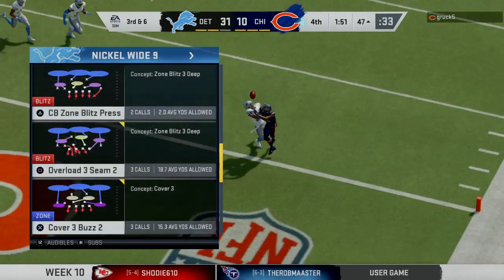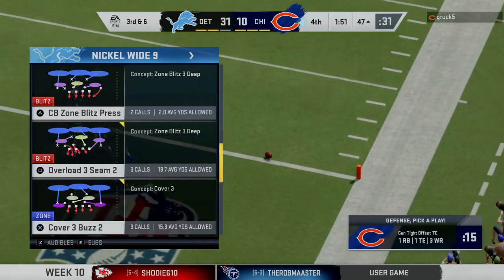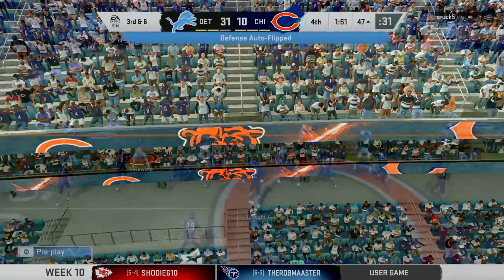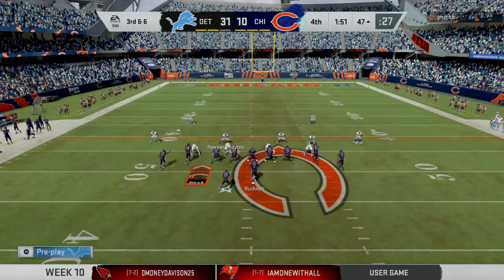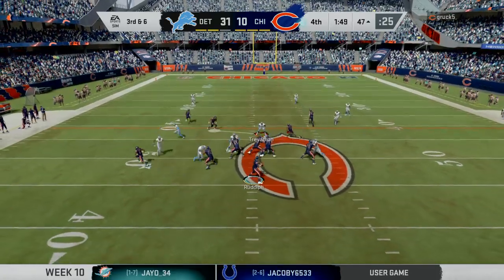This defense was definitely alert to the possibility of the deep ball, and they were more than ready for it. They've got the lead, fourth quarter. Maybe we can expect more passes like that downfield. So after the second down incompletion, they'll come up now against a 3rd and 6.